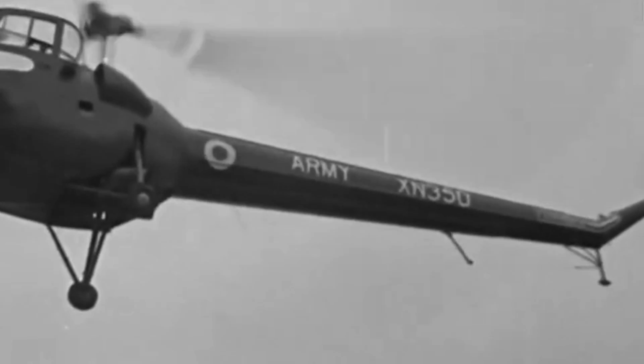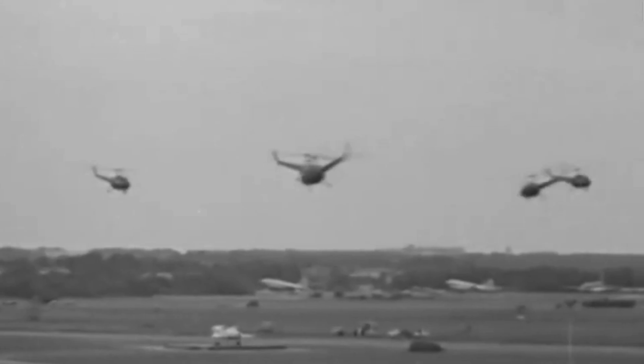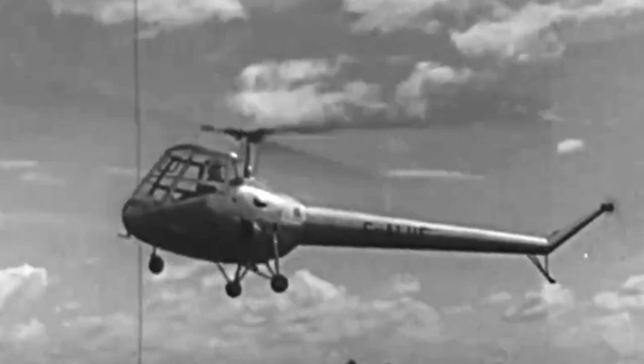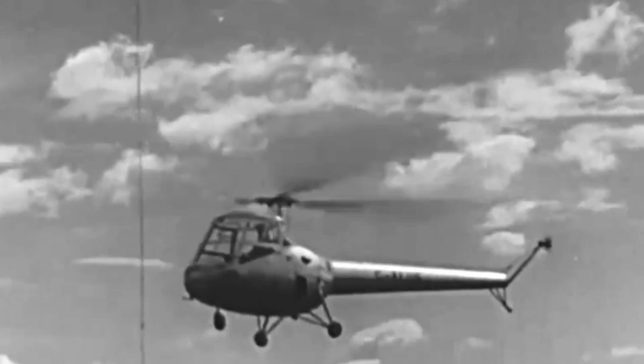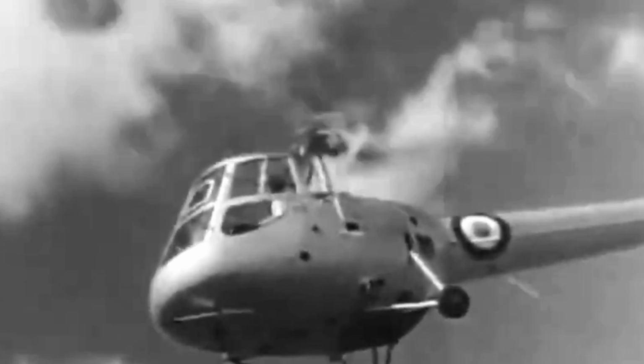The final iteration, the Skeeter 8, was essentially a modified version of the Skeeter 7, tailored for commercial operation. While 3 Skeeter 8s were constructed for certificate of airworthiness tests, no civil orders materialized. The production of Skeeter aircraft concluded in 1960, by which time Saunders-Roe had become part of the Westland Group. A total of 77 Skeeter aircraft were manufactured.